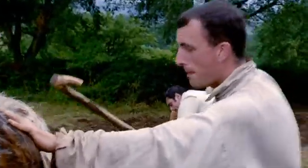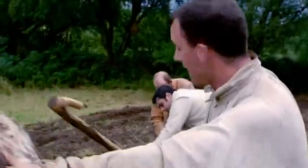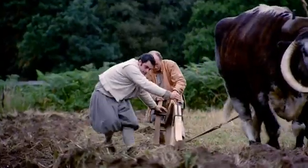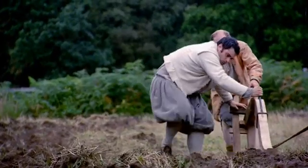We've got a plough that's been made to period specifications. We've got period species of oxen, and it's really working. Good boys. Thrilling. Absolutely thrilling. Walk on, come on. Come on, Lancelot. Come on, hey up.